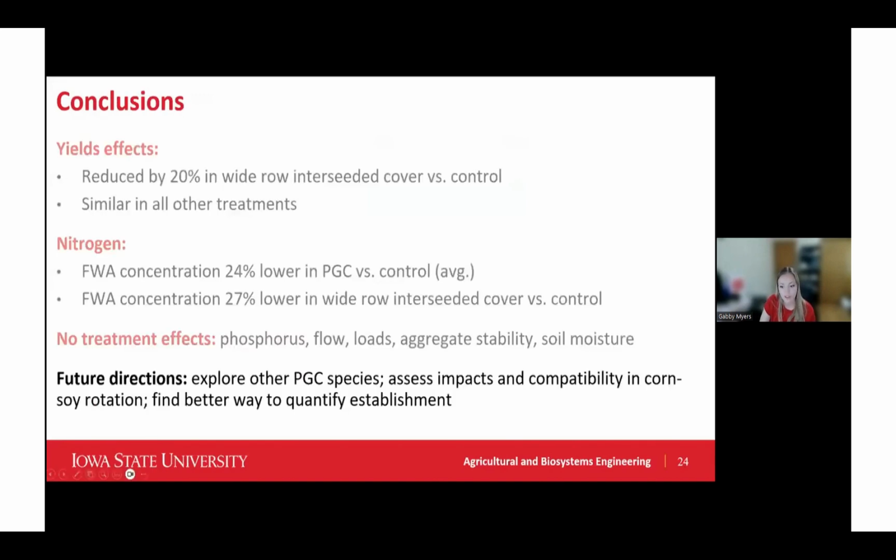In the future, we want to look at other PGC species like that summer dormant one I brought up at the very beginning to look at their compatibility with PGC on sort of this bigger scale plot. We also want to get the perennial ground covers integrated into corn and soybean rotations to figure out how it fits in with water quality and yield there, since that's more of what's kind of happening on the landscape.